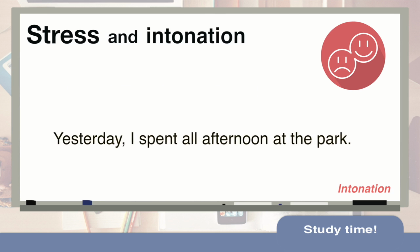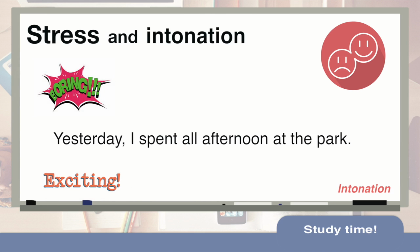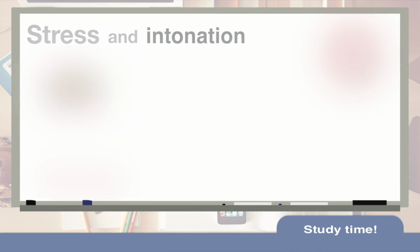Let's see 2 examples. Yesterday I spent the afternoon at the park. Let's try it again with a little bit more feeling. Yesterday I spent all afternoon at the park. Do try and practice speaking with emotion and varying your intonation, as I'm sure it will get you extra points in the speaking test.